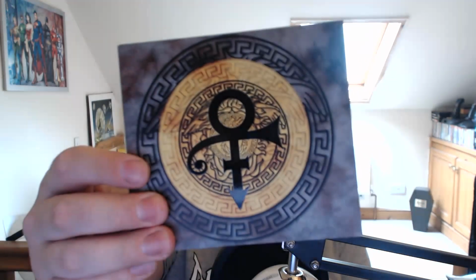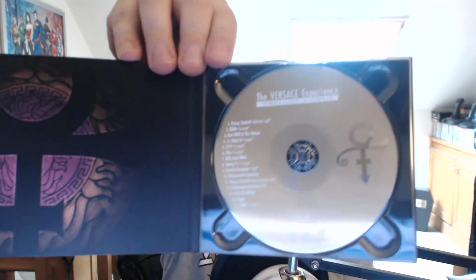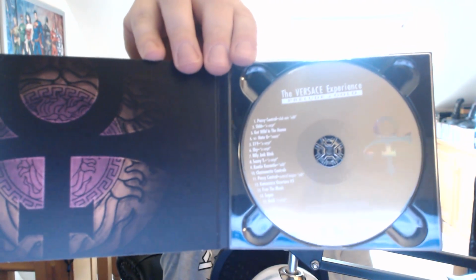So let's open the CD first of this and take a look. It's just in a standard cardboard sleeve. I don't think there's an insert or anything like that. Okay, so here it is out of the packaging, and let's open it up. Yep, it is literally just the CD, in case there's no booklet or anything there, but that's fine. This isn't something that really warrants a booklet.